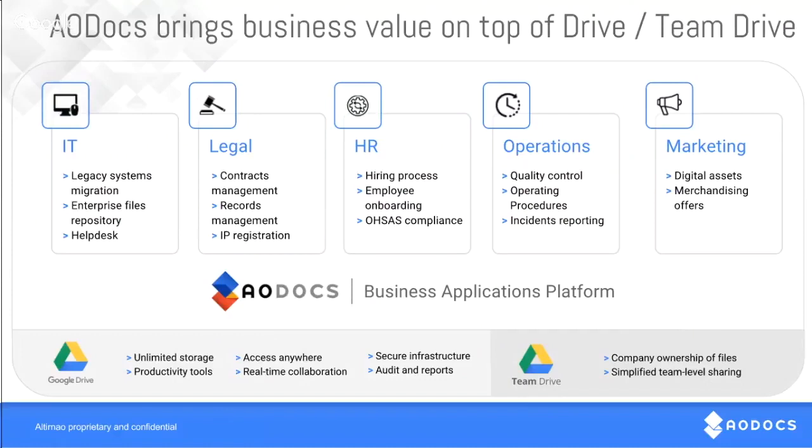You can see here at the bottom of the screen the two main pillars. Google Drive, which you know quite well, Team Drive, which you're going to use for the company ownership of files and simplified team level sharing. And so how is AODocs positioning itself? You see that AODocs is on top of those two pillars as a business application platform. And thanks to AODocs, you're going to automate your business processes like IT, legal, HR, operations, and marketing processes.